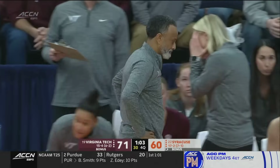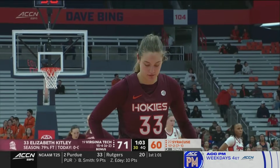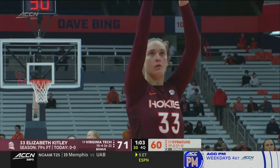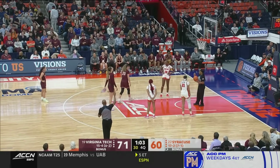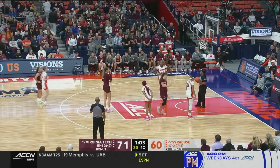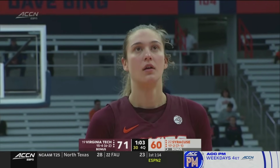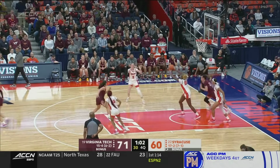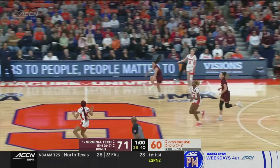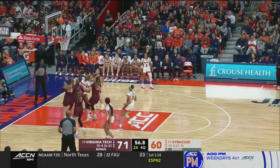So Liz Kitley at the free throw line. A preseason All-American, and an All-American last season. She's averaging 23 points per game, and that just kind of summarizes the day that has been for Liz. She's averaging north of 25 points per game in ACC play alone. She's been in double figure scoring every single game this year, and that will come to an end here today. You have games like that, you just have to play through it and contribute however you can.